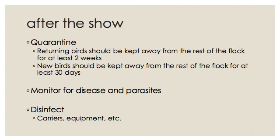So when you bring your birds home, you should quarantine them from the rest of your flock. This will allow them to be monitored for disease and parasites that they might have brought home. Returning birds should be quarantined for 2 weeks and new birds for 30 days.